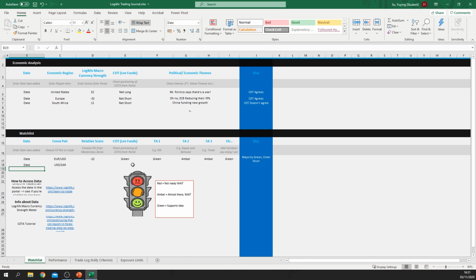We also are following a traffic light system. This is why you'll see green, amber, and red in these cells. What that means is when it's red, it's not ready and we need to start waiting. Amber is almost there, wait a little bit longer. And green means this is ready, it supports our idea. So for example, in the EURUSD short idea, COT is green.